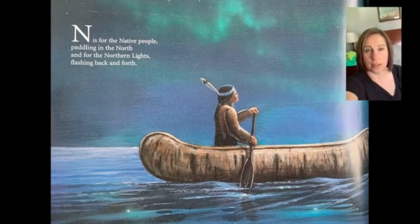N is for the native people paddling in the north and for the northern lights flashing back and forth.